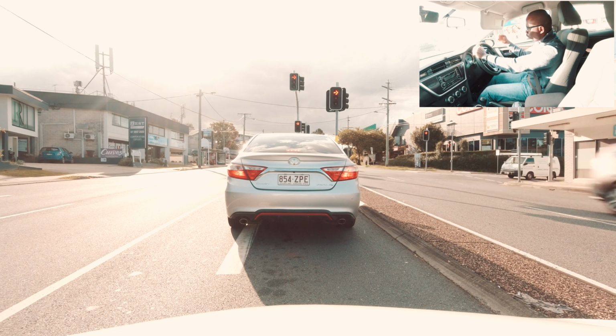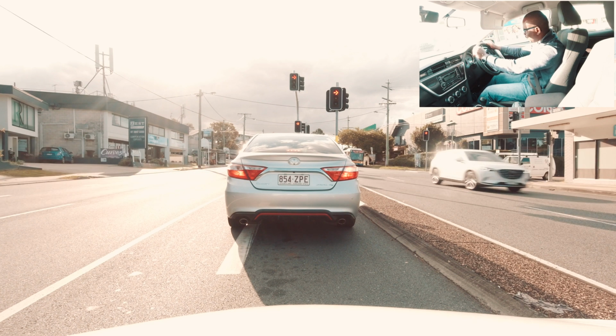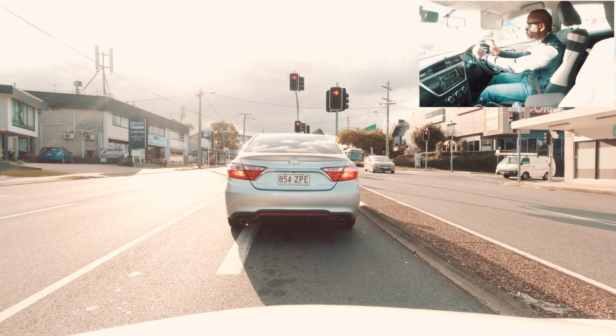So even though you know that the driving test is almost over, just make sure you stay calm until you get to the center and you park the car, and then the examiner will tell you whether you passed or whether you failed the test.